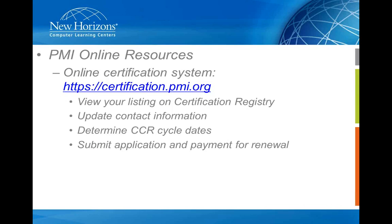The first one can be found here. Secure website, https, certification.pmi.org. It is not my intent to take you out to that site. You have to log into it. You will be using your logins. My login won't help you.